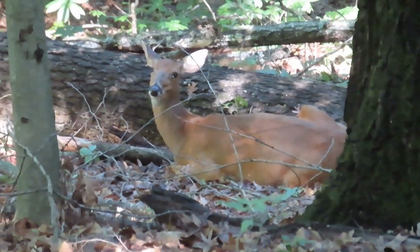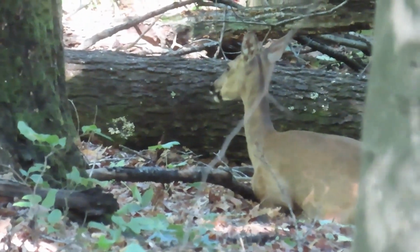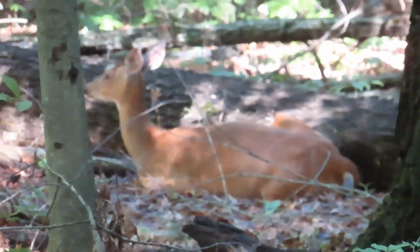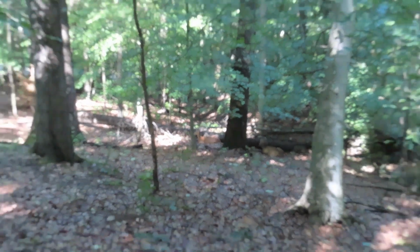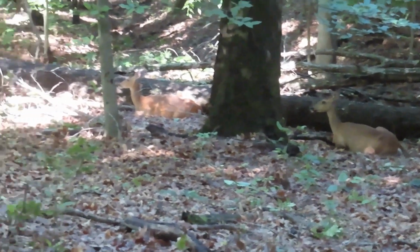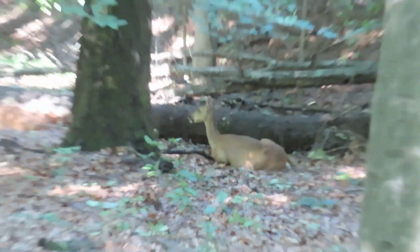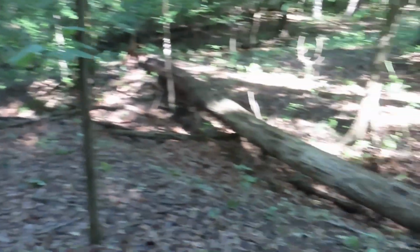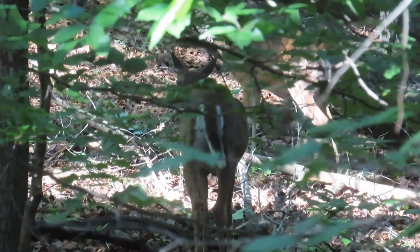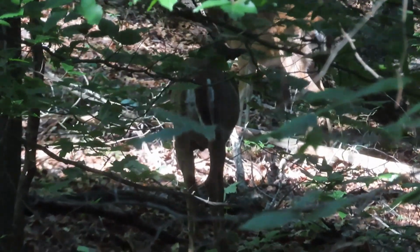I'm looking over to my left and I see 2 deer bedded down. I think there's only 2 down there. I'm not going to get any closer than this. I think it's just the 2 of them. Now I'm going to hike off in this direction. I'm pretty far away from those deer now. It looks like they got up. They got up to eat some more.